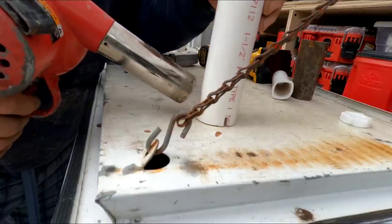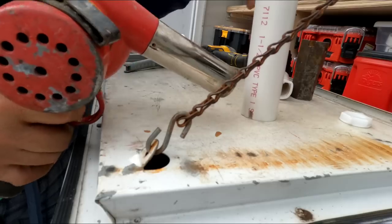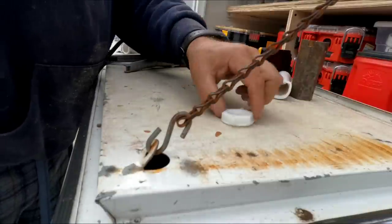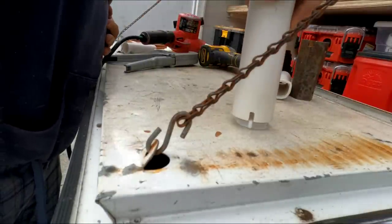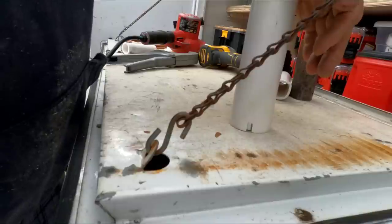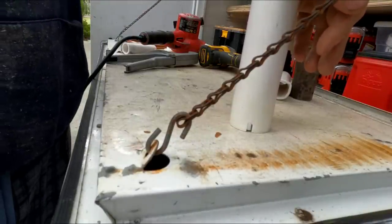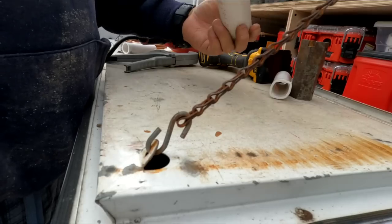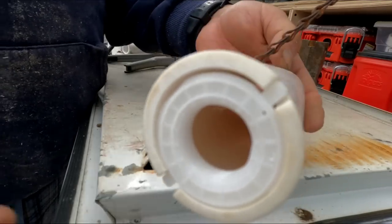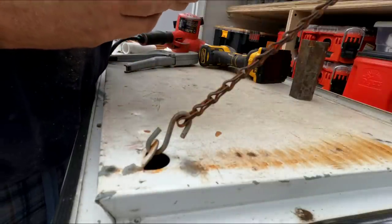Alright, I think we're getting hot enough now. Give this a shot, man. Simple. It didn't go out too far at all, but it's a socket, you know, it's gonna fit. Just let it cool down. Now I've got two tools.